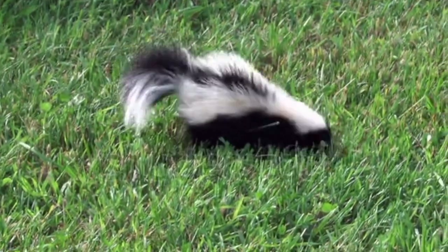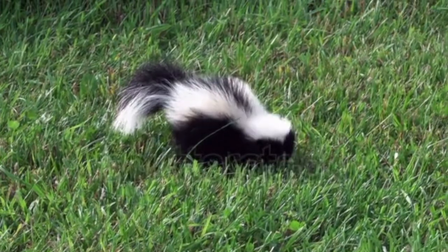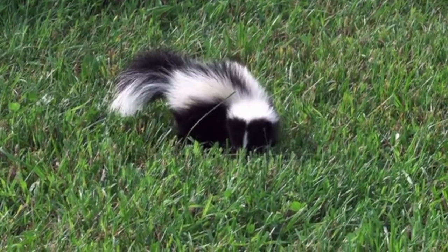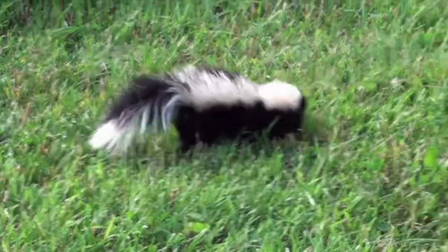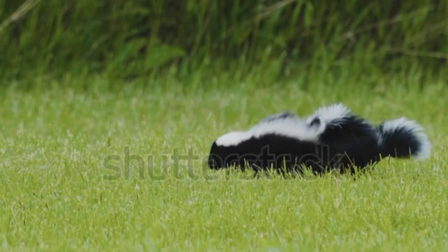S also stands for skunk, and that's one animal Andy's sure he doesn't want to make friends with. One look and one sniff and Andy's getting out of there, and when Andy doesn't like something, he makes a face about it.